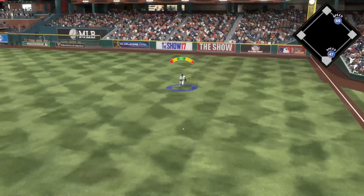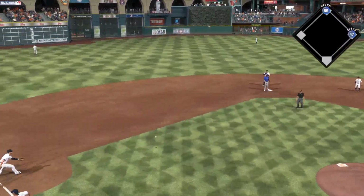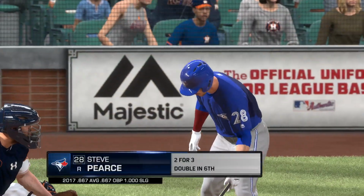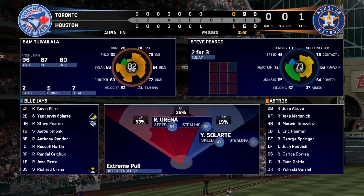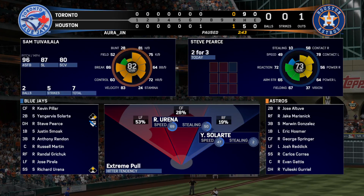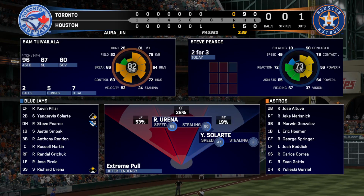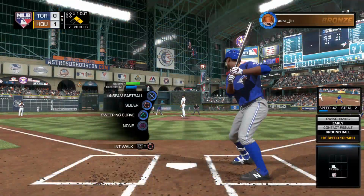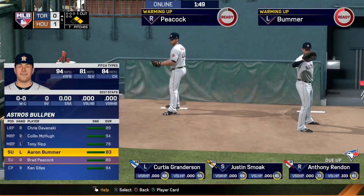Drilled to the right side, and that'll get past his outstretched glove. It's a base hit. And that runner will go no further than second as there are 2 aboard now. Up next at the plate for the Blue Jays, Steve Pearce, 2 for 3 with a double on his line so far. Curtis Granderson will get the call to pinch hit here, and he'll find he has a couple of runners aboard with only 1 out in the inning.